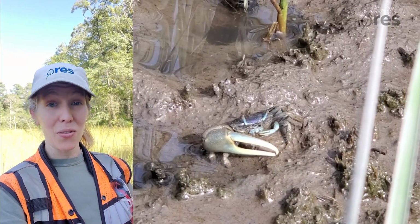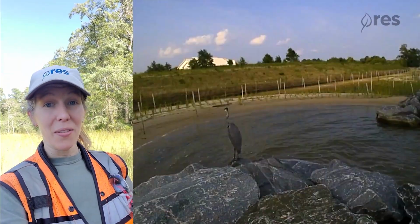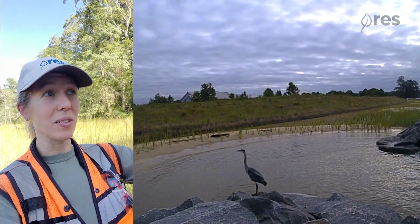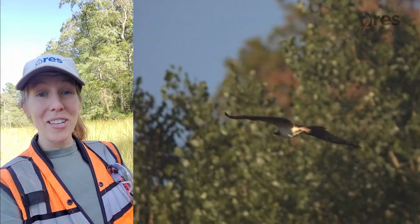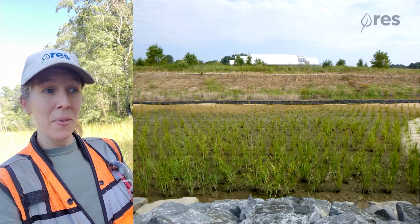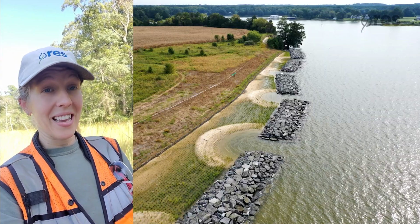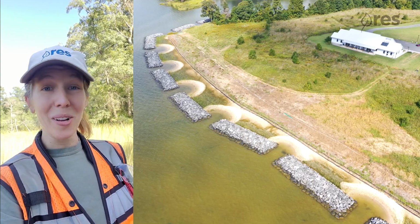There's tons of fiddler crab, there's blue crab, and not to mention all of the animals that like to prey on those animals. So you have blue heron that hang out on the rock structures that we built. There's ospreys circling overhead. There's so much activity. All of that activity is just from this one kind of grass and some sand and water and rocks. And it's such a simple system, but there's so much life in it.